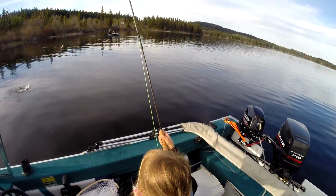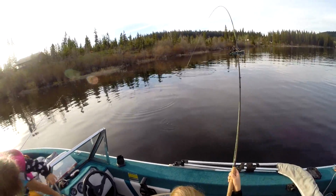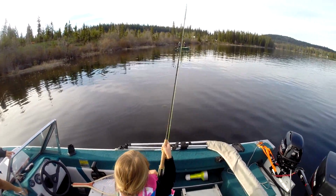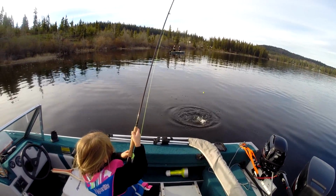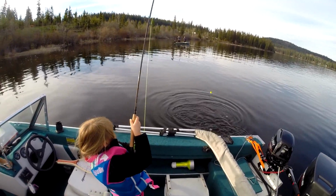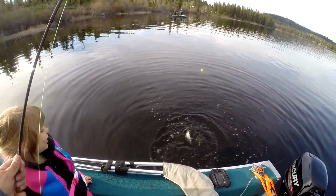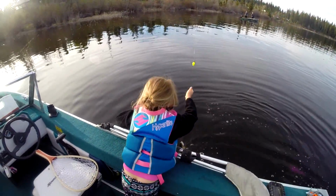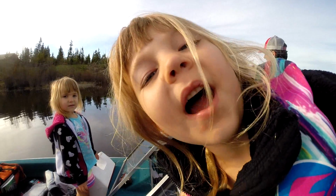There we go. Got another one. Look at them jumping out of the water like crazy. Oh, you got a feisty little guy, see it, Callie. It's a little guy. We don't want to keep him. I'll just let him go. Okay, pull him up. Here. There you go. Okay, good. Here's a close up by the hook.